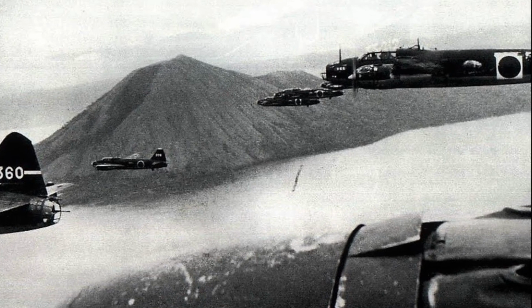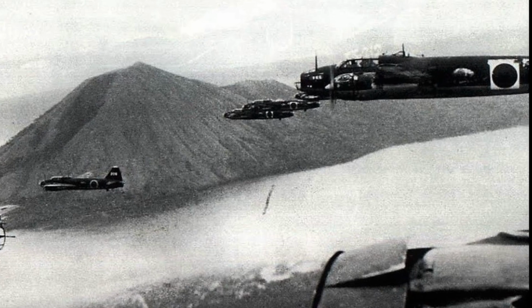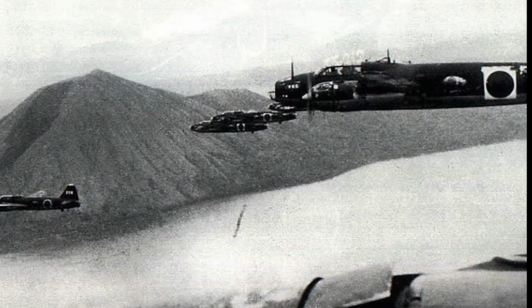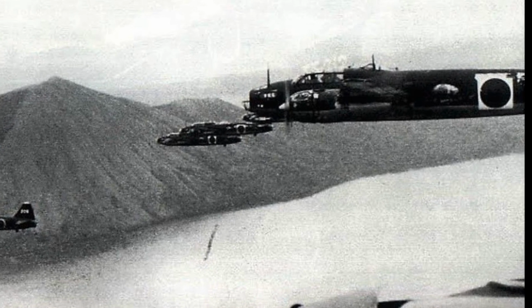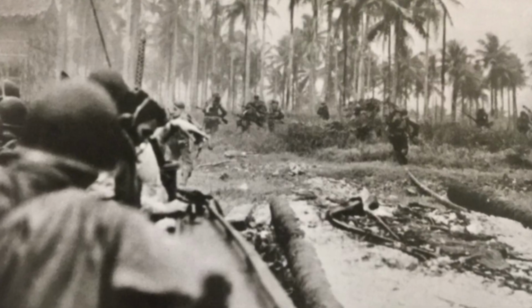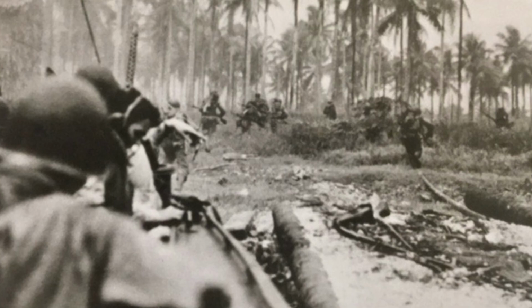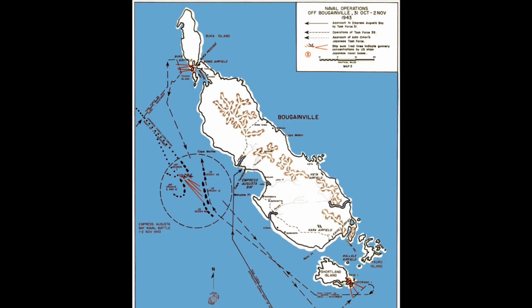Taking out Rabaul was mission critical for combat in the Pacific theater, as it provided the Japanese an unsinkable aircraft launching pad against Allied forces in their island assault. The Allied intelligence estimated Japanese troop strength on the island at approximately 27,000 fighters, with a Japanese naval base located in the south of the island and a Japanese airfield in the north.